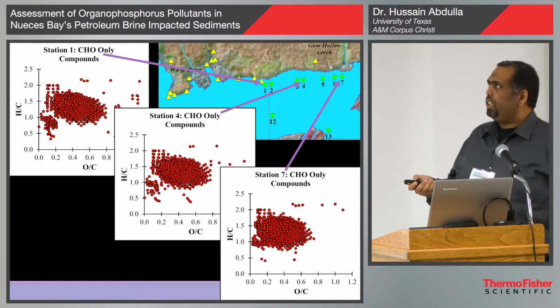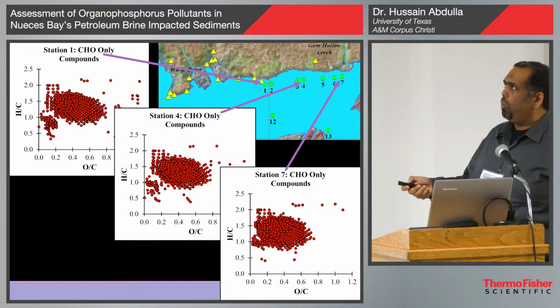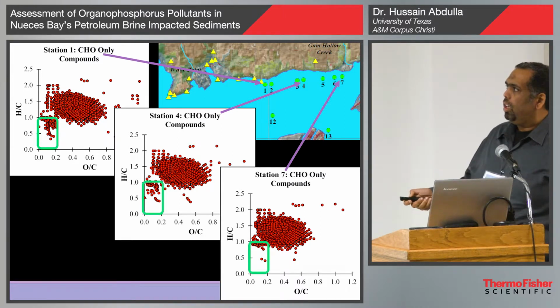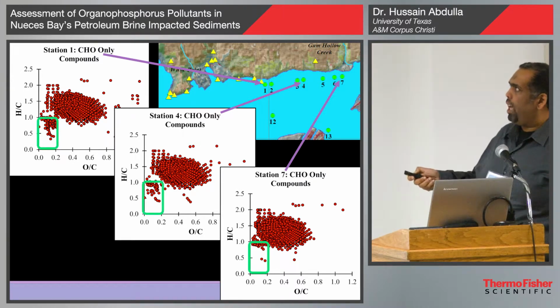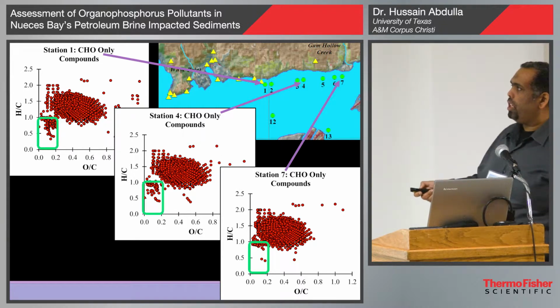So let's look in more detail at the northern transect. Station 1, this is CHO compounds, carbon, hydrogen, and oxygen compounds. You can see in this region the aromatic hydrocarbon, as we go away from the discharge, is going down, so it is decreasing.